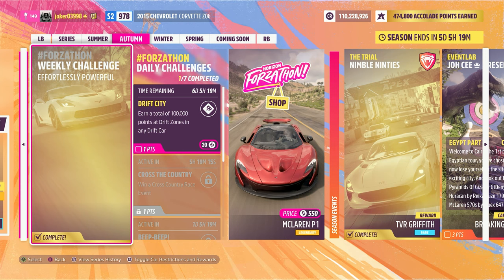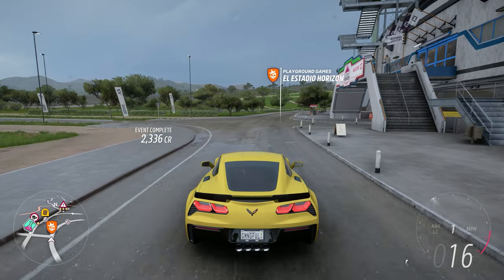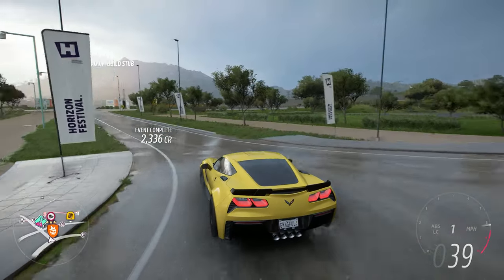And with that said, the challenge is completed. And you will get the 5 Forzathon points towards this week's season points.